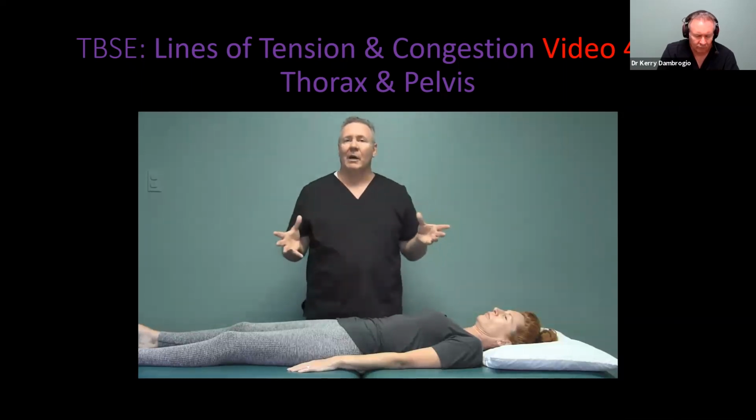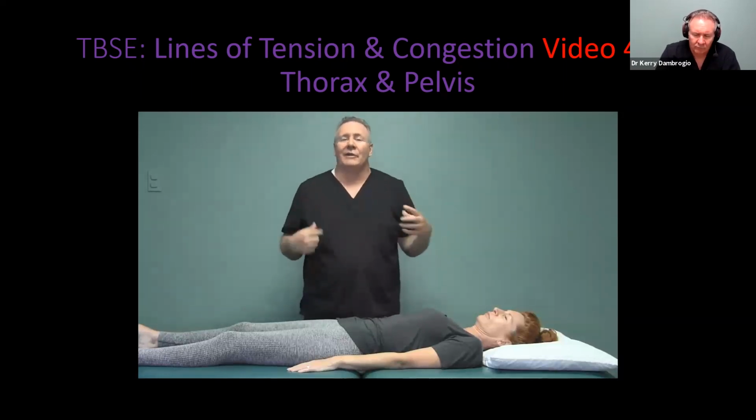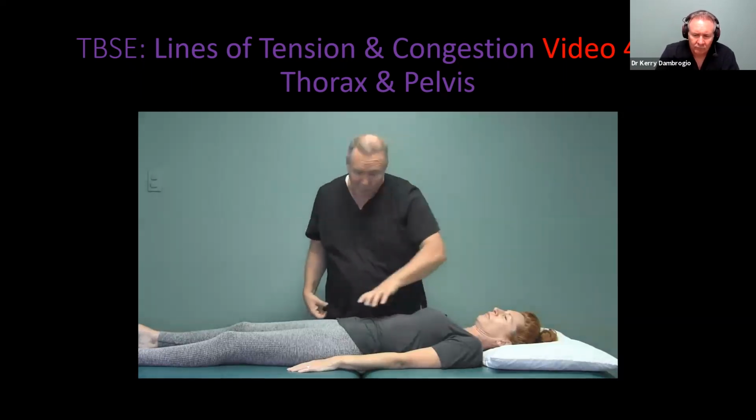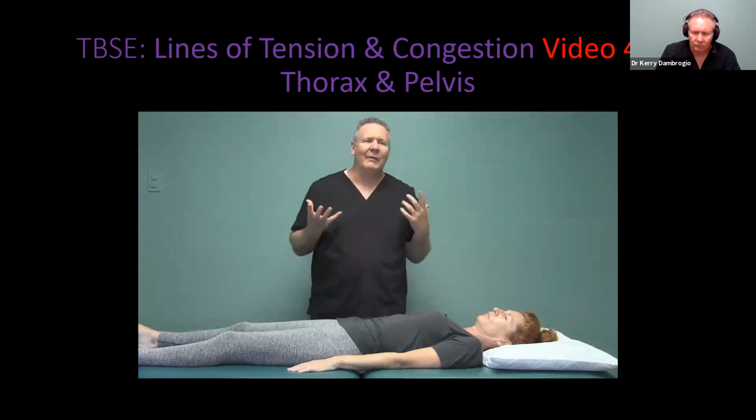So if it's more of a fluid model, we can't start at the feet and work our way up, because that's going to block out the whole system. We actually have to start here and work our way out. So it's a big difference. So I want to get an idea with these patients, is this lines of tension or is it more congestion?